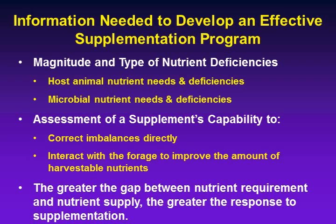It can do one of two things. It can correct an imbalance directly. Now, when you sit down with your diet formulation software, that piece of software is using linear algebra to solve a problem that you present to it. In other words, if you have an energy deficiency and you present that software package with two feeds, say I'm going to feed a 50-50 blend of this stuff, it's going to consider the energy contribution of one feed, the energy contribution of the second, in conjunction with the energy contribution of the forage, and it's going to spit out an answer that's based on linear algebra.